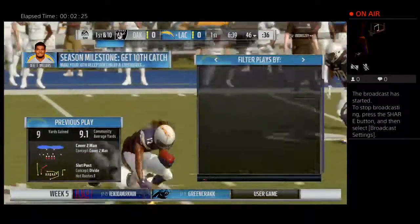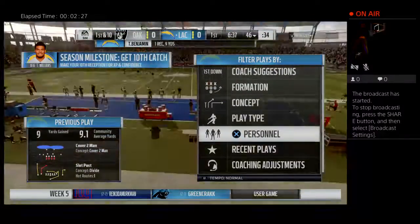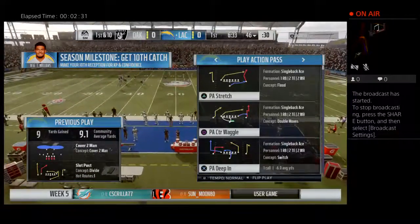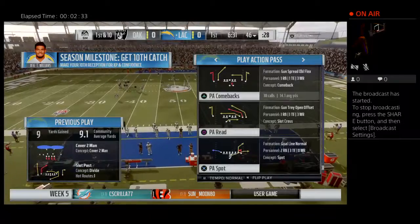Rivers to Benjamin, good for the Charger first down. This has to go down as one of the simpler routes in the playbook, but oh so effective. Nice completion there. Keeps the sticks moving.